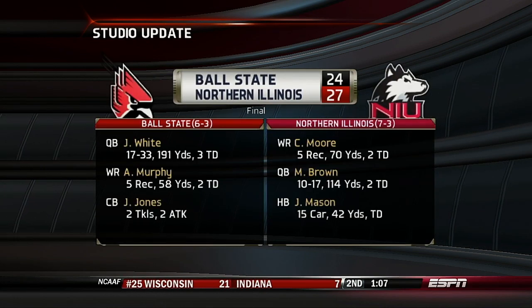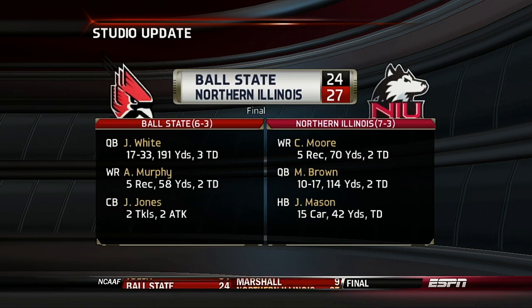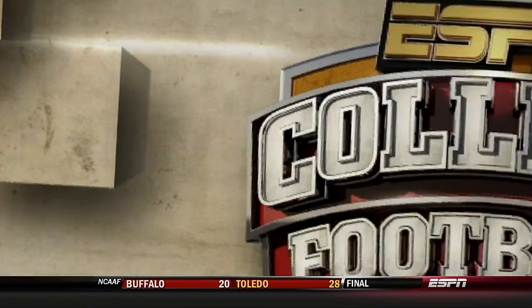Elsewhere, let's take you out for a little look at what's going on in the MAC. This game was so tight, every play seemed to be of the utmost importance. The Huskies win it 27-24.